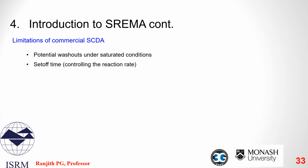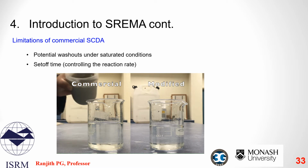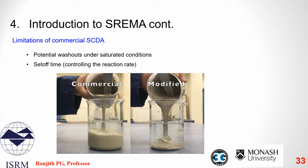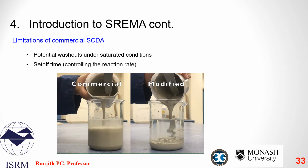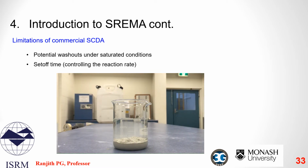Therefore, we modified SCDA by incorporating different admixtures to enhance washout resistance and fluidity to make it compatible with rock fracturing under submerged conditions. The modified compound is a USA patented rock fracturing agent, which has excellent washout resistance and fluidity compared with commercially available products, which makes it ideal for rock fracturing applications in underground saturated environments. In the next slide, I will discuss the modifications we have made so far.